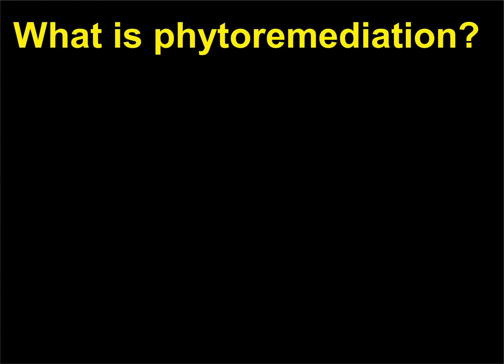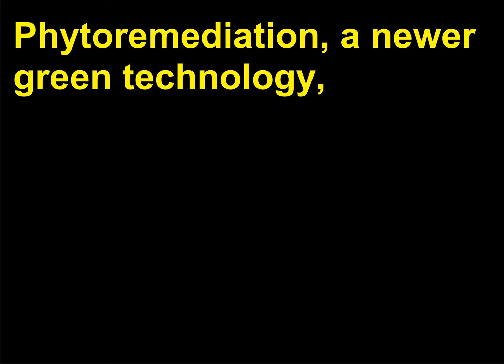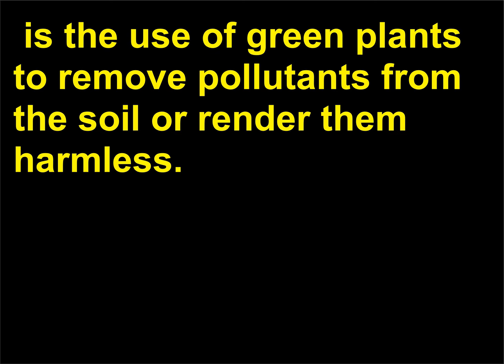What is phytoremediation? Phytoremediation, a newer green technology, is the use of green plants to remove pollutants from the soil or render them harmless.